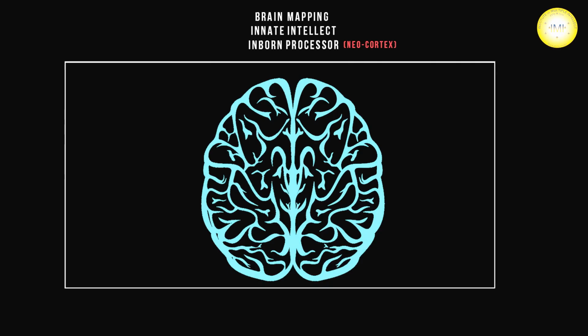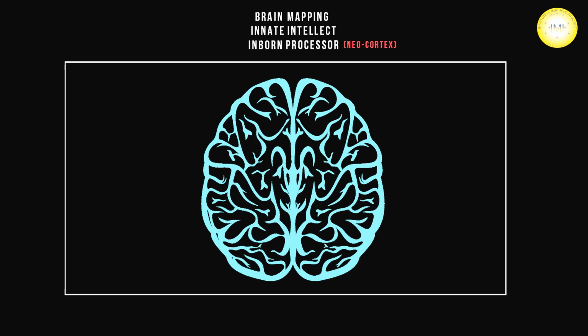Think of a computer. When you buy a computer, it comes with an inbuilt processor, right? If you don't use that computer, will the processor be of any use? The same is true with the brain. Every child is born with an inbuilt processor that we call the innate intellect, and only when you start receiving data does the processor start to process. Only when inputs start to be received does the processor process to give you output.